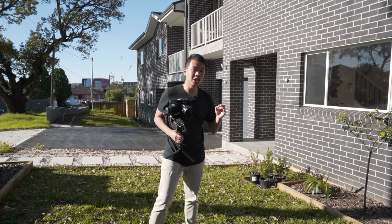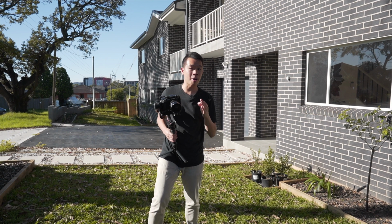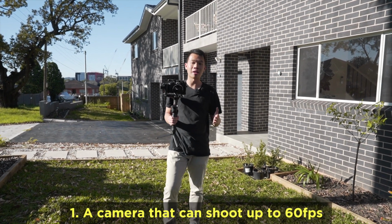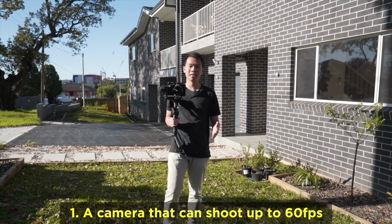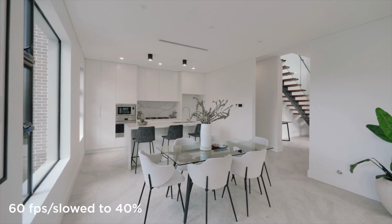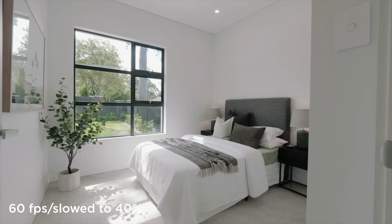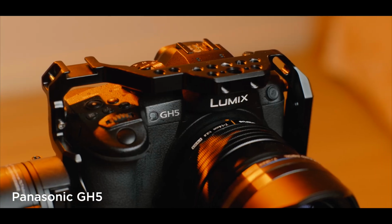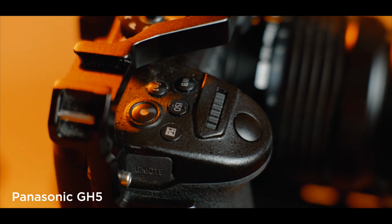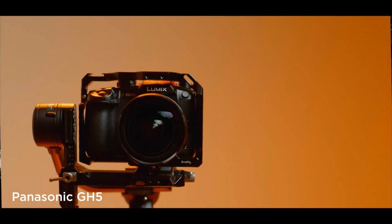So now our agent's waiting patiently inside the house, but before we go in, let's talk about equipment. The first piece of equipment that you need is a camera that could shoot up to 60 frames per second. Shooting in 60 frames per second allows you to slow the footage down, and this will ensure that you get smooth, buttery footage when shooting your real estate videos. For our camera today, we're using the Panasonic GH5, which I love because it could shoot 4K up to 60 frames per second or HD up to 180 frames per second.